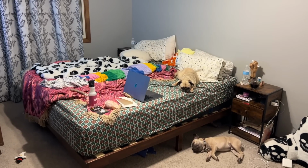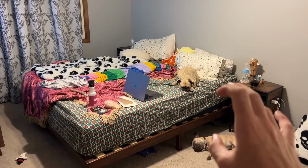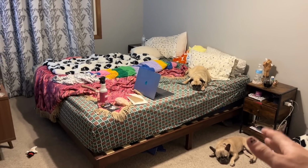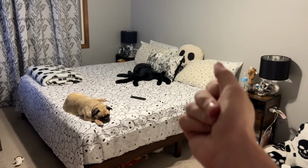Time to transform the bed into the theme of the haunted house and the creatures that live there. Puppies, Mike, Will, is everyone ready to transform the bed and the nightstands into the haunted house and the creatures that live there? Let's do it.